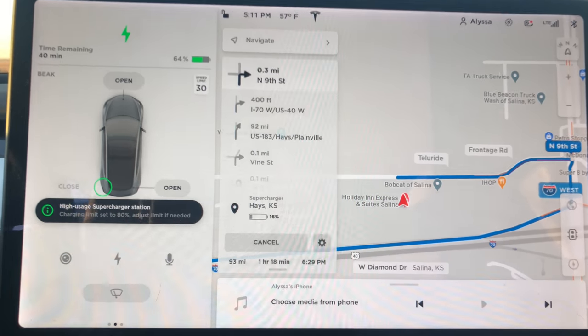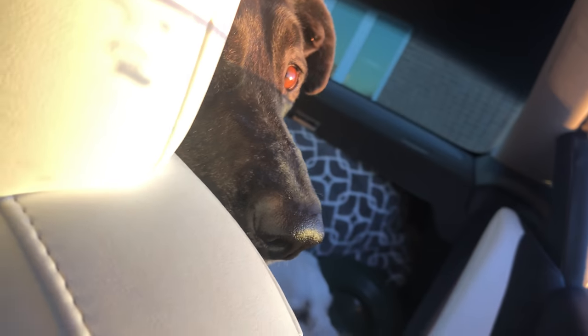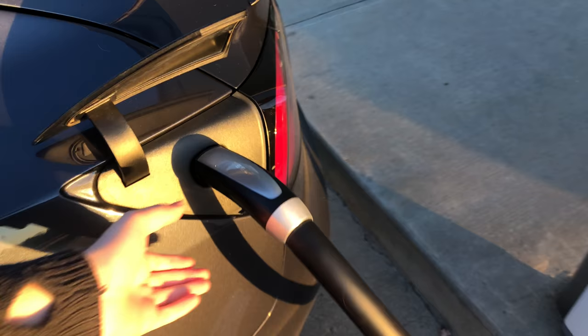All right, it's time to leave this supercharger and go to the Hays one. Blue had a lovely fetch session, huh, buddy? Oh, and those fields over there, which is great when we're able to find stuff like that for him to run around. All right, let's go.